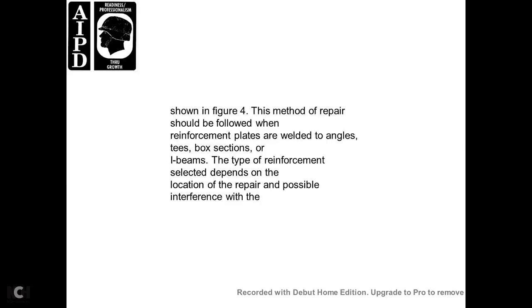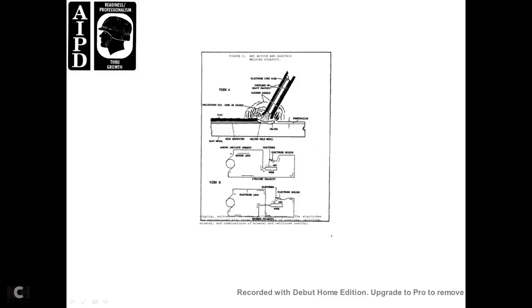This shows arc action, Figure 2, welding and polarity, view A: electrode, coated wire, shield, heavy coating, gaseous shield, projection cup and cone or shield, slag, base metal, weld deposit, molten metal, weld metal, crater, and penetration. Below, it shows the arrows dedicated to the work, arc, electrode, electrode lead, electrode holder, arc, and work.